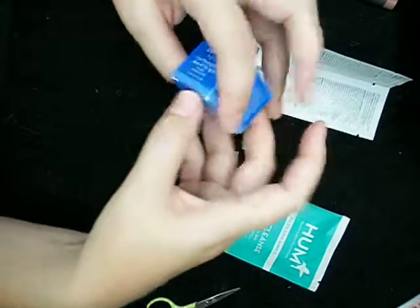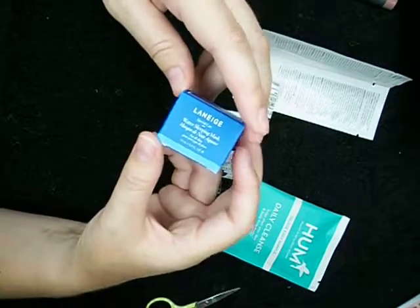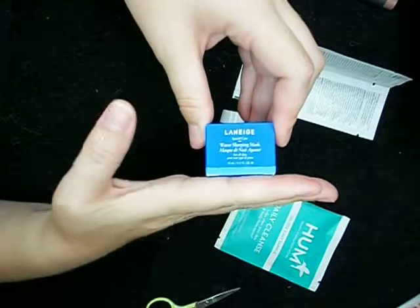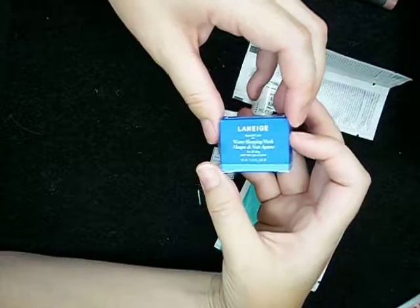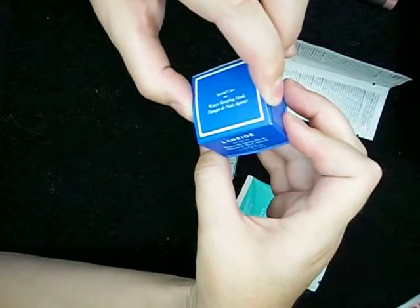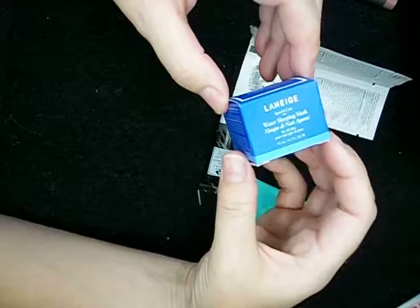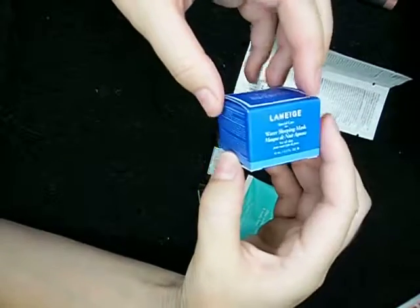Okay, then we have a Laneige water sleep mask. I think we got this in the Best in Beauty box as well. Not so sure, but I can't remember. I think we got it there. So this is a mask, and what's it do? It's a gel mask that hydrates skin while you sleep.